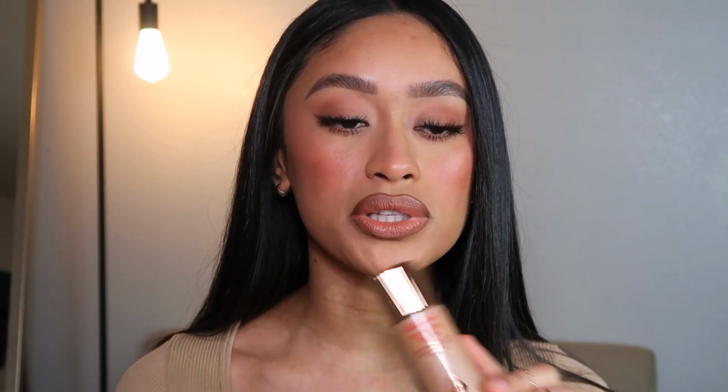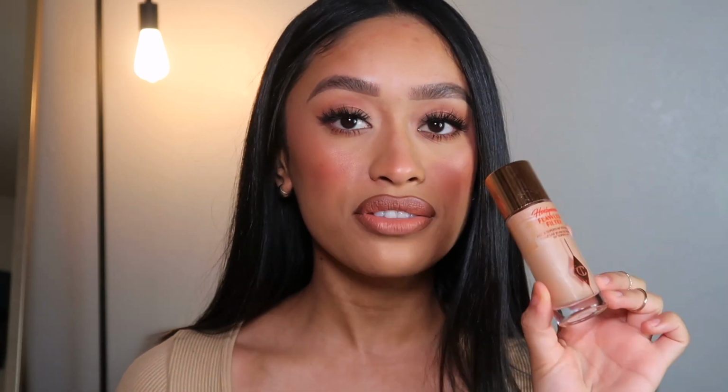Next, I have the Charlotte Tilbury Hollywood Flawless Filter. I have been using this for years and I love this so much. This is just a really good staple to have in your makeup collection. It's a glow booster. You can use it as a highlighter, a primer. You can use it by itself just to give your skin a nice wash of coverage and glow. It's really beautiful. I have the shade 3 here.